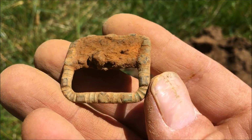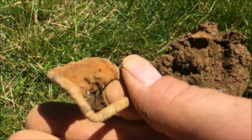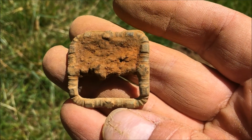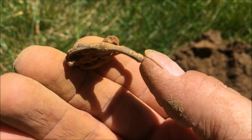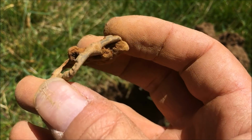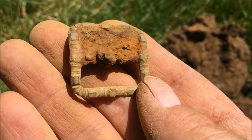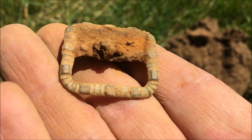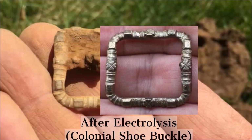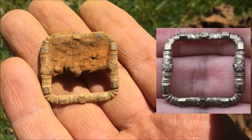Well, I just plucked out this nice buckle. This middle part is iron. It's rusted in there. It's not coming out. But look all the fancy on it, which I do really like. And it's got a nice curvature to it, almost like a shoe buckle would have, or a knee buckle. I'm going to put it in the electrolysis tank though. It'll clean all this middle part out and see what I got, because I do like the pattern around it. So I'll clean it up, and maybe I'll have it done by the time this video airs. I don't know. But nice piece.